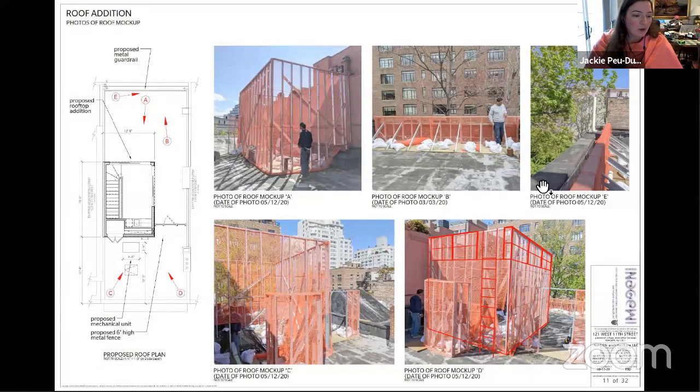Here are photos of the mock-up taken from the roof. On the photo in the bottom right corner, you can see how this addition will abut the 2-story addition next door. Also note the envelope of the occupiable space and the railing have been outlined in darker orange in this bottom right corner. I ask you to keep this image in mind when you're looking at the mock-up visibility photos on the following pages, because in those photos, it's this top portion, the area of the railing, that is somewhat visible from the street.